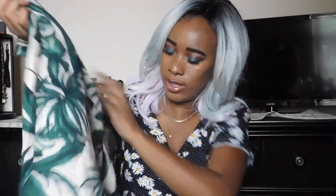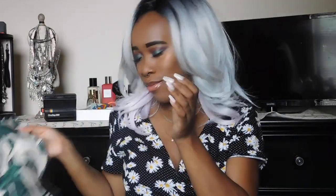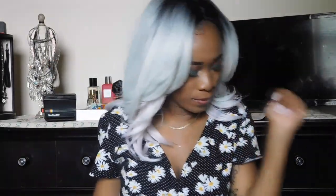And then to go with that top is this pretty loud pattern. It's a palm leaf print, but I love it. It has this little detail, I don't know what to call that. And yeah, it's nice and fitted, and it looks cute together. You guys will see this when I film my summer outfits video.